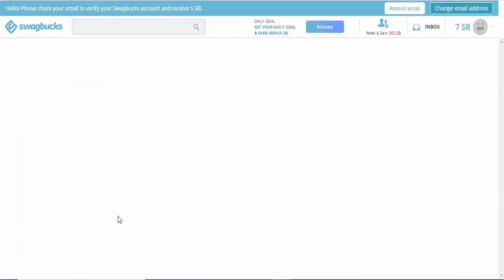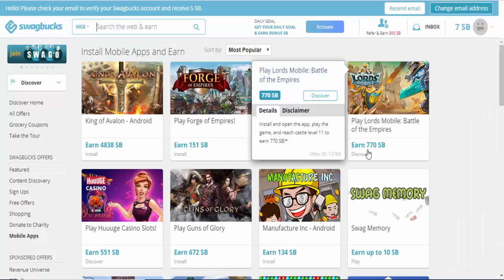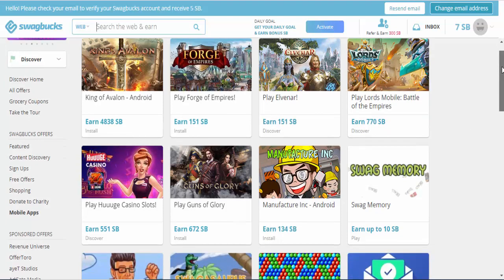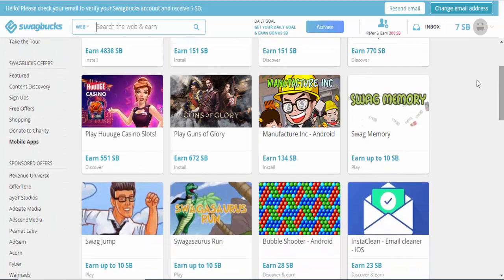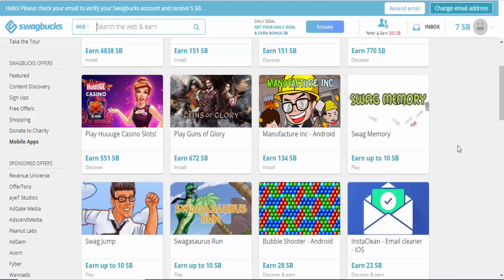If you're into games and you like a bit of online gaming, then you've got all these mobile apps which you can download. Some of them, beware, you do have to pay for, but there are a lot in here that are free. So you can earn quite a lot to install a game. For argument's sake, Guns of Glory, 672 swag bucks just for downloading it and completing to level 19, and then you actually earn 672 swag bucks.